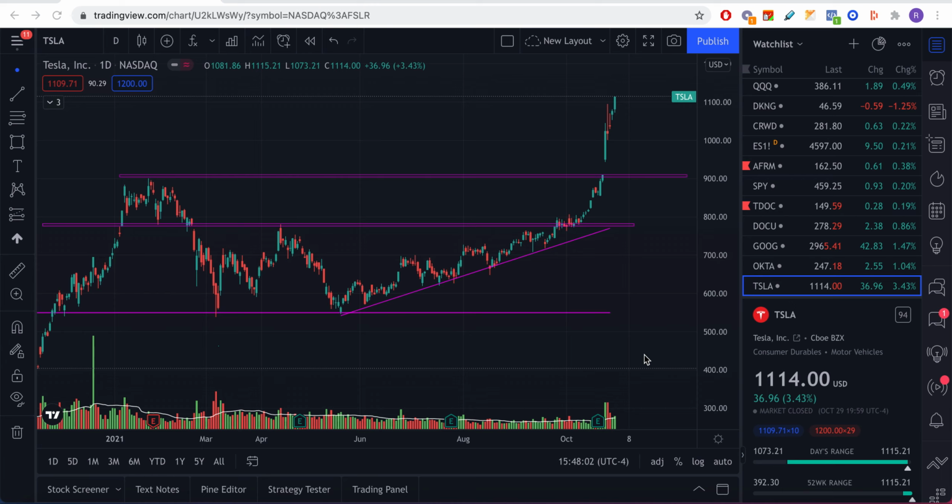So today I wanted to go over the market, what's happening in the market overall, and some of the really good setups we saw last week. Basically, the market is doing really well right now. We see a lot of constructive charts. So I wanted to start with Tesla and why it was a really great setup, right?